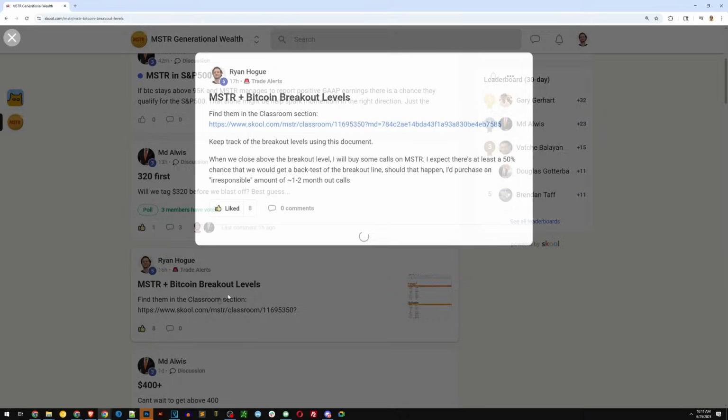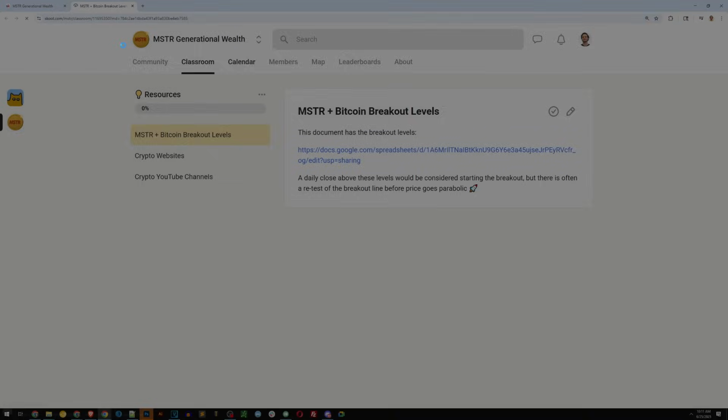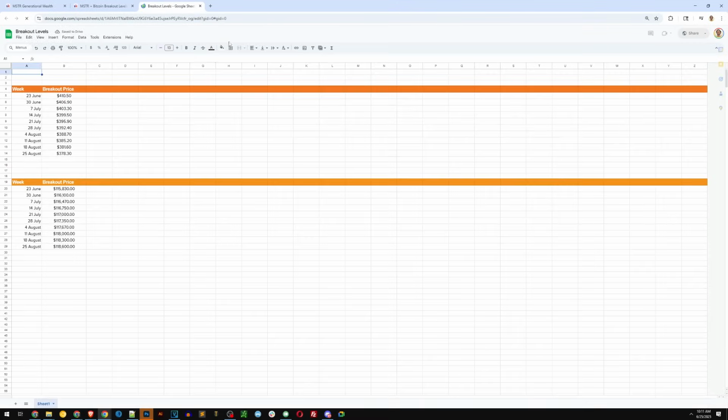I actually did post the breakout levels right here. There's a screenshot here, but also this is in the classroom. If you guys didn't know, up here is the navigation classroom tab. You can open up this Google Doc and you can see the breakout levels for both Bitcoin and MSTR. So this is June 25. So our current breakout price is above $410.50.